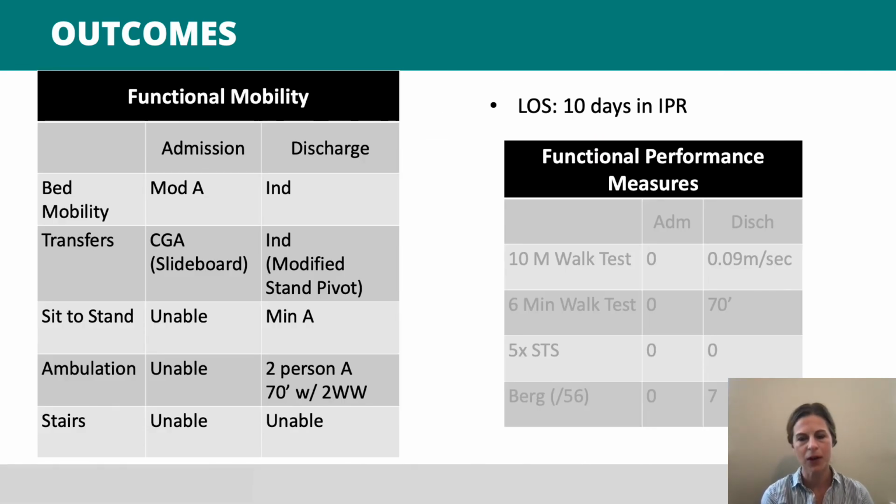At the time of discharge, this patient had progressed to being independent with bed mobility, transfers, minimal assistance for standing, and he went from being non-ambulatory at the time of admission to ambulating with 2-person assist for 70 feet with a walker within a 10-day period.